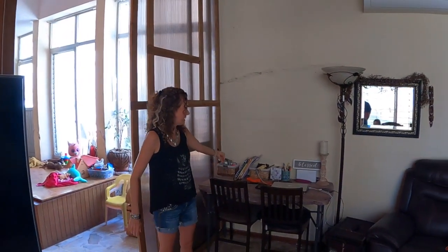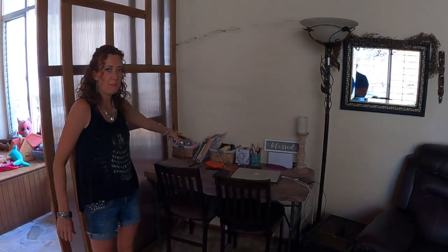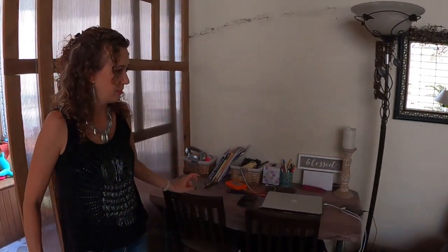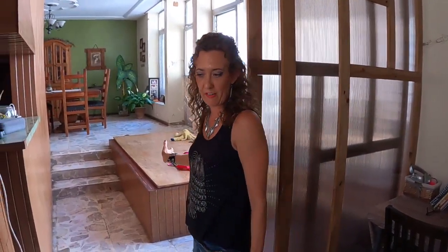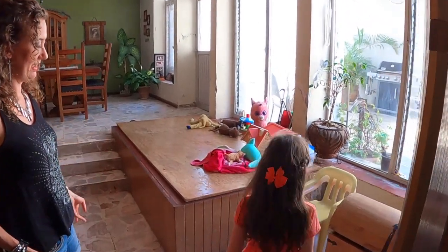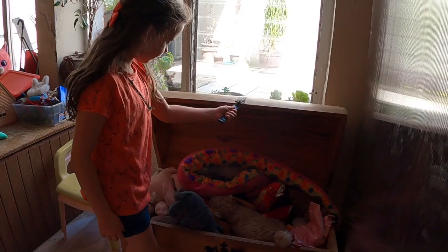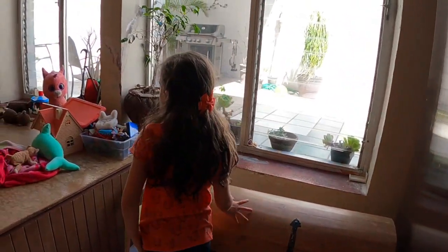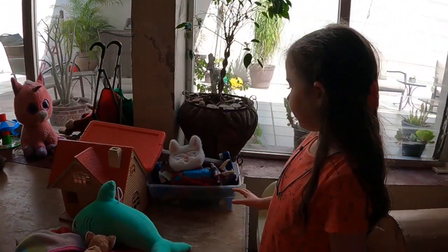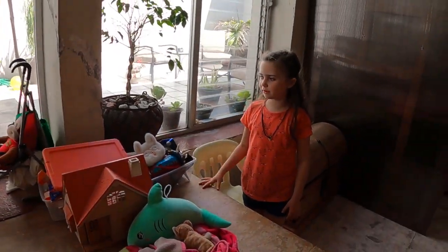And this over here is my desk, which is where all the video editing magic happens. And then if you come through this way, this is where the kids' toy area is. Katie, do you want to show us some of the kids' toys? We have some stuff I'd like to play. And we play right here. And we got some toys down here so we can play with them.